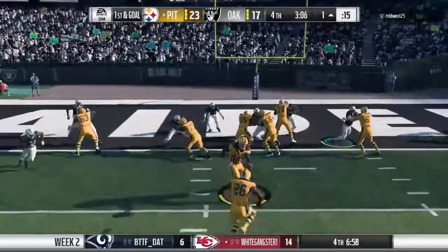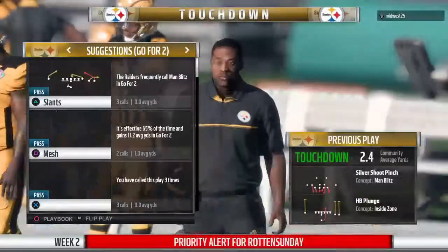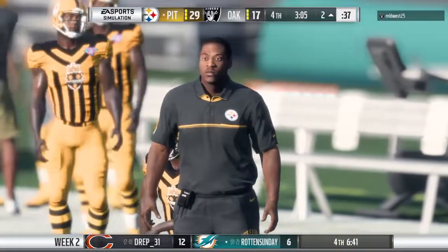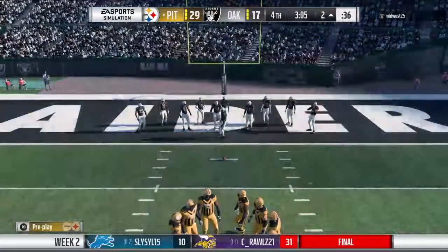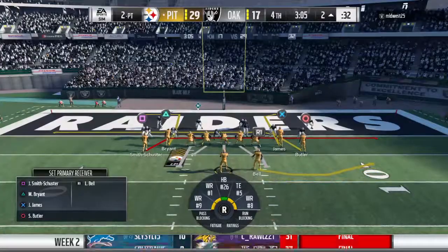They'll try and run it in with Bell. And he's into the end zone. Touchdown, Steelers. Le'Veon Bell, his second touchdown on the season. And the Steelers find a way to stretch their lead.